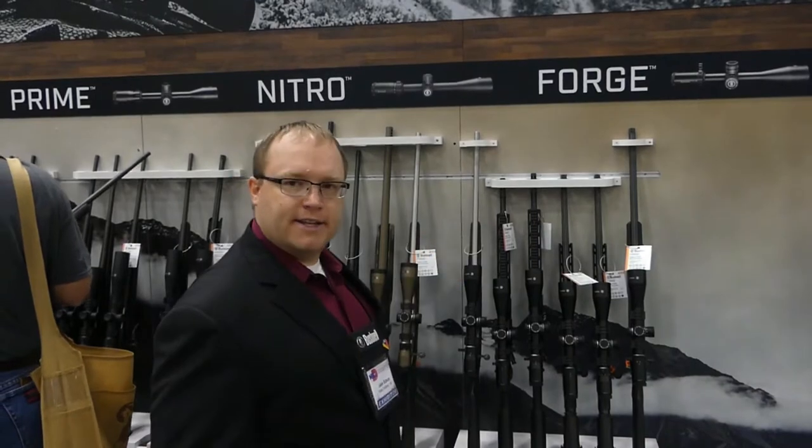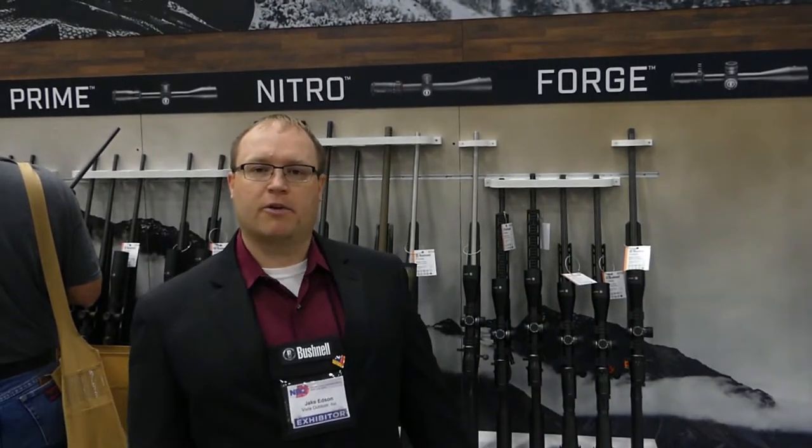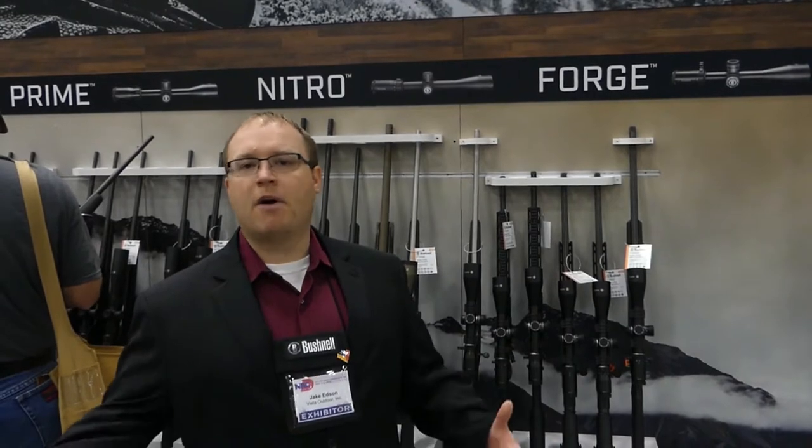In all three of these lines, we have rifle scopes, we have binoculars, and we have spotting scopes, and then we also have some new rangefinders on the way as well for each line. So it's a huge launch for Bushnell. Really excited, we've had a lot of good feedback on them already, and you'll start seeing them in stores within a month. In June, we'll have them out.